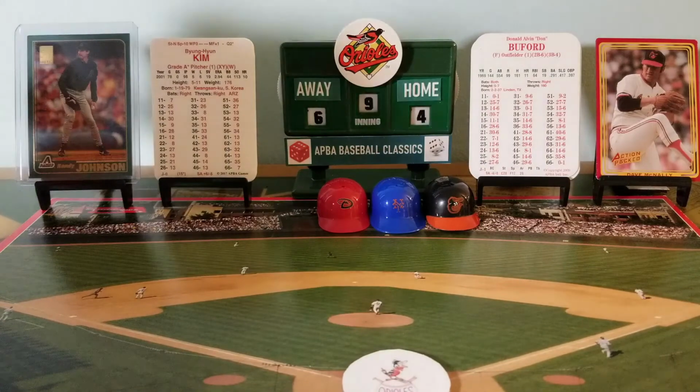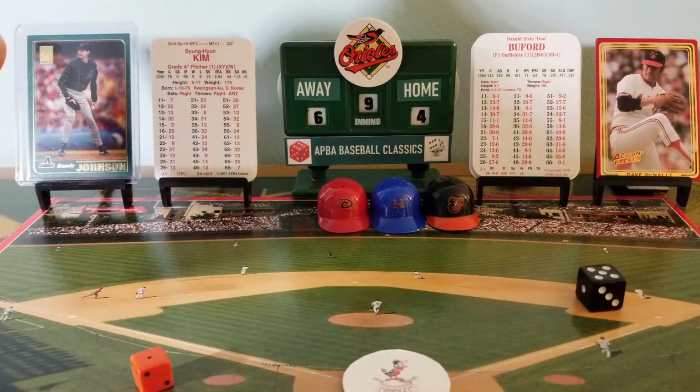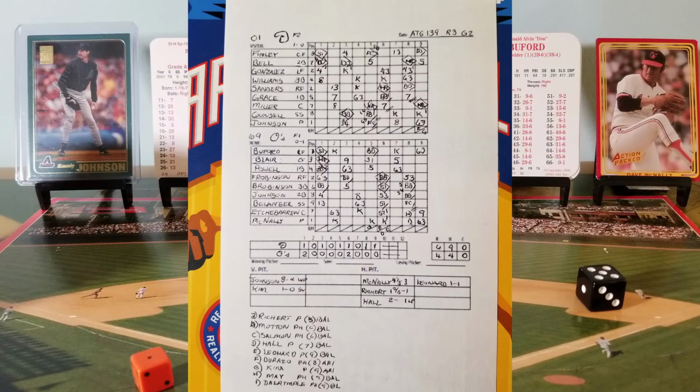He's been on base twice today. Here's the pitch from Kim. 51 is a 9 against an A. That's going to be a ground ball to Craig Counsell. He's got it, throws to first, and that's the ball game. The final score, the Arizona Diamondbacks 6 and the Baltimore Orioles 4. We'll be back with a wrap-up.